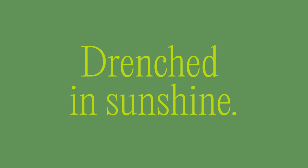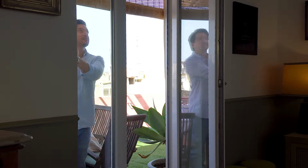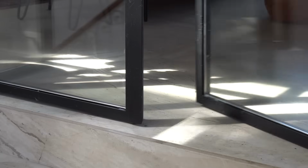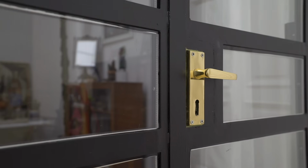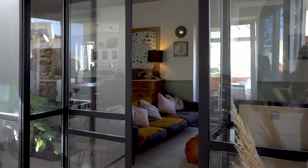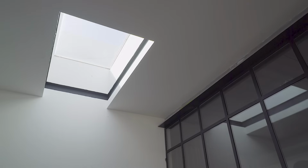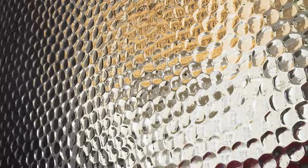I really wanted to capitalize on the fact that there's a lot of light here because we're on a corner. We decided to go for the glass partition because it was the best solution to heating and cooling the space. We used double glazing as well, and it lets in the light from the skylight. We're just drenched in sunshine every time of day.